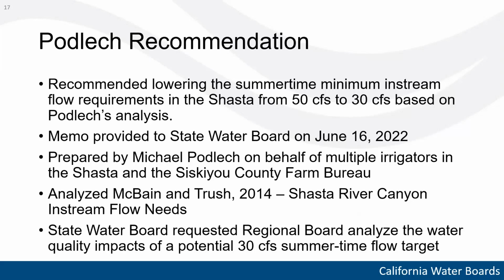So essentially, the recommendation from Mike Podluck, who's an aquatic ecologist, was to lower the summertime minimum in-stream flow requirements in the Shasta from 50 CFS to 30 CFS. That memo was provided to the state board on June 16th, 2022, and it was prepared by Mike Podluck on behalf of multiple irrigators in the Shasta and the Siskiyou County Farm Bureau.